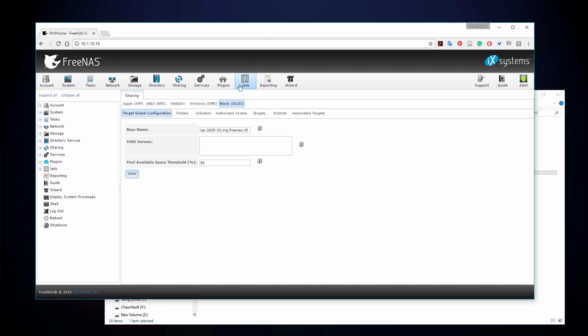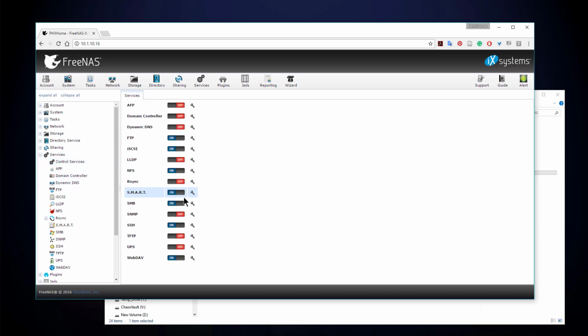Now I've already set up my iSCSI for this. So the first thing you want to do is go in here to FreeNAS and go to Services, and I'm going to go to my Control Services. Now by default, your iSCSI protocol is going to be turned off. You want to turn that on. That's going to be the first thing. Turn on your iSCSI stuff.